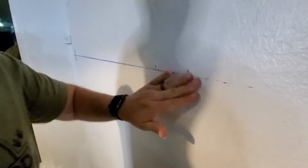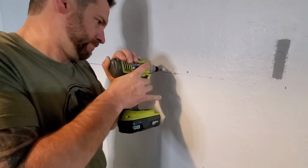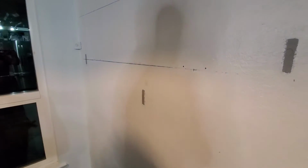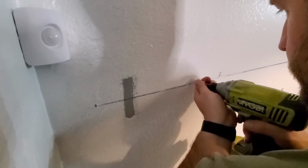We're starting with just getting the anchors put in. One of them ends up on a stud, which is great, but if you do not have studs to drill into, you absolutely need to put anchors in your wall, especially if you're going to be holding a lot of weight. So got those in, got the shelves cut.